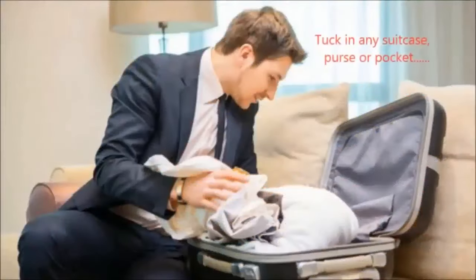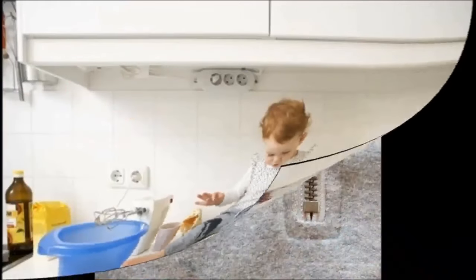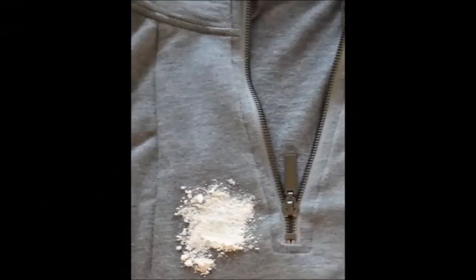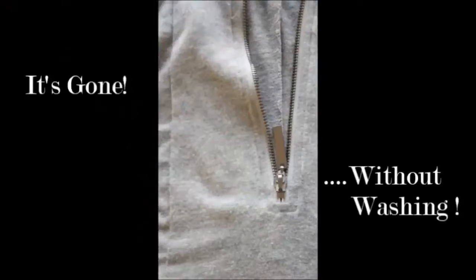This little miracle in a packet is small enough to tuck in any suitcase, purse, or pocket and handle life's little mishaps without a worry. Oily salad dressing or even béarnaise sauce are no problem. Just add a little Spot Stuff, rub it in, wait a few minutes, and towel it off. With Spot Stuff, it's gone without washing.